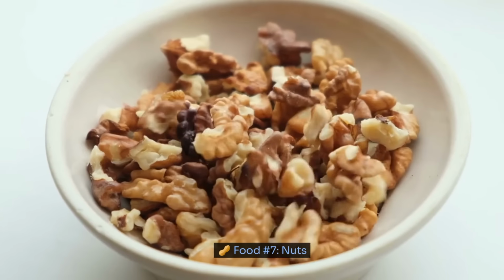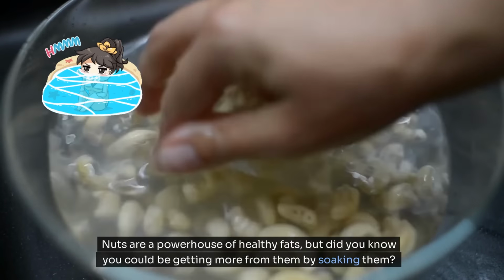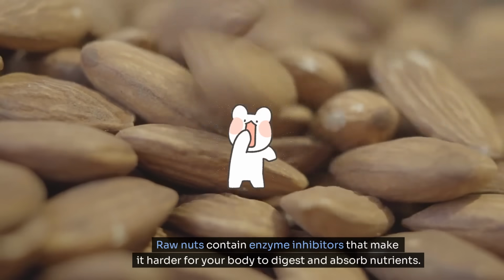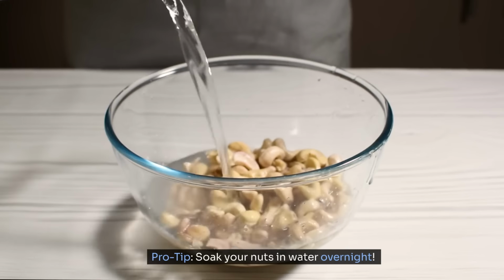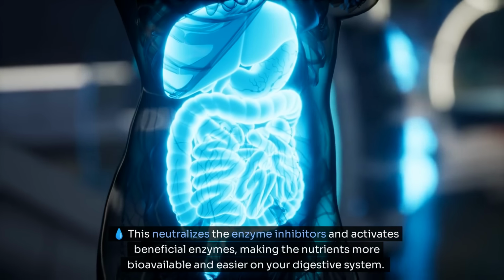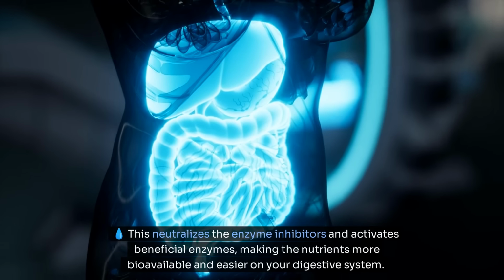Food number 7, nuts. Nuts are a powerhouse of healthy fats, but did you know you could be getting more from them by soaking them? Raw nuts contain enzyme inhibitors that make it harder for your body to digest and absorb nutrients. Pro tip, soak your nuts in water overnight. This neutralizes the enzyme inhibitors and activates beneficial enzymes, making the nutrients more bioavailable and easier on your digestive system.